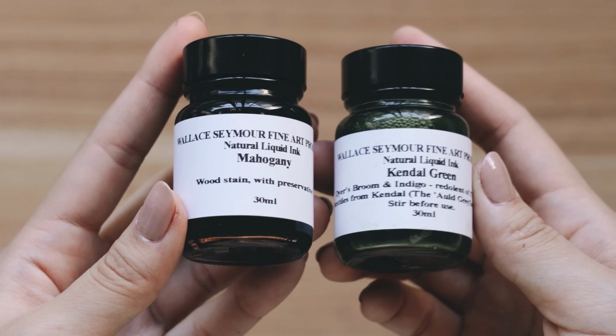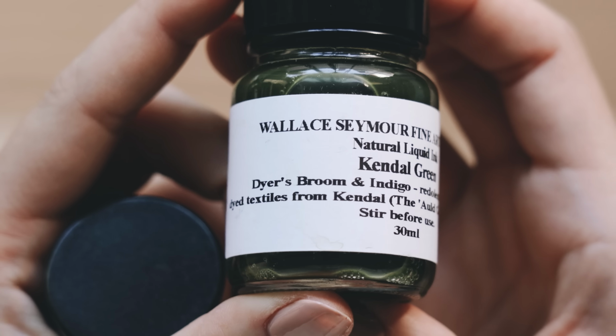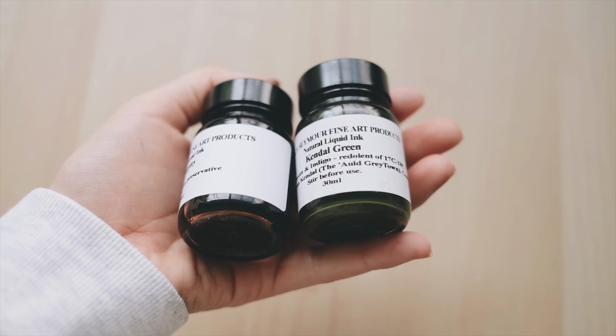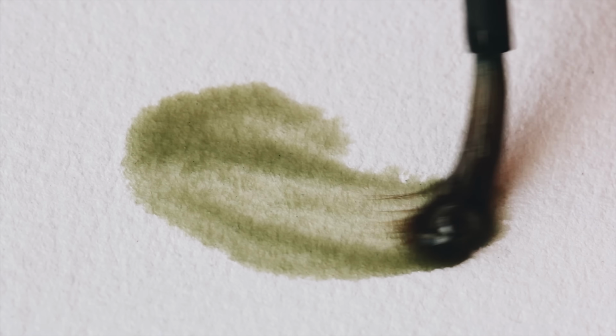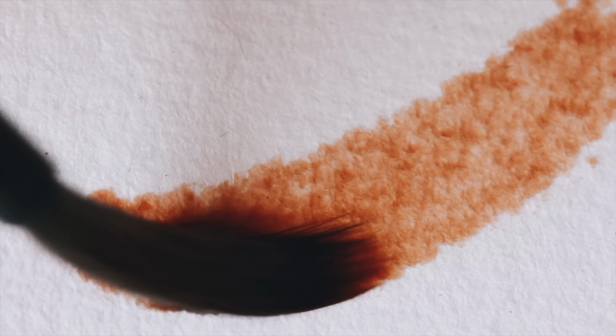Then we have a set of drawing inks. These are made in the UK by 2 artists, and the 2 colors I received are mahogany, which is made from wood stain and preservatives, and Kendall green, which is made from Dryer's broom and indigo. These inks are made with bare bone ingredients that really avoid an oversaturated look that a lot of commercial inks might have. These colors are just more earthy, down to earth, definitely unusual and unique, but they are really beautiful for calligraphy and painting.